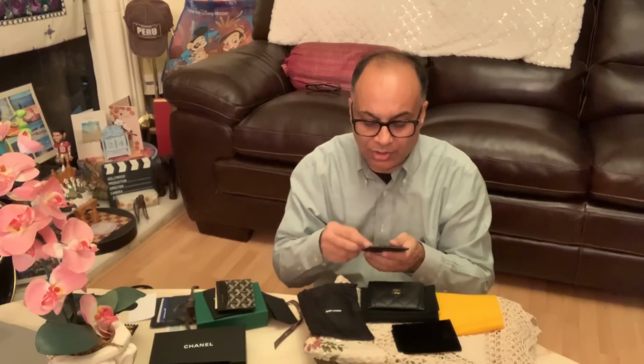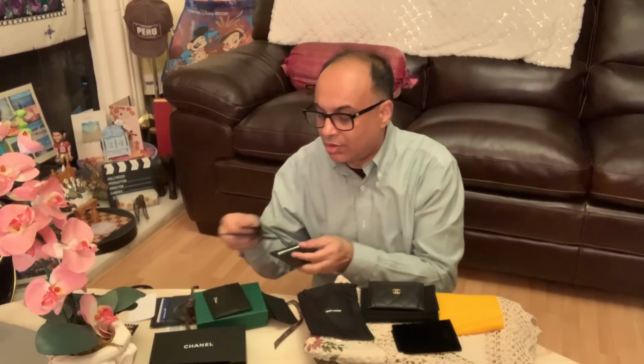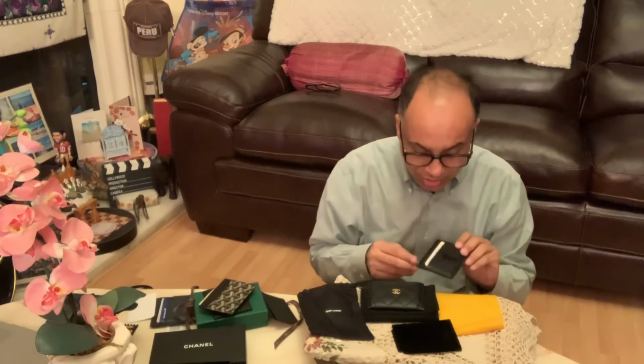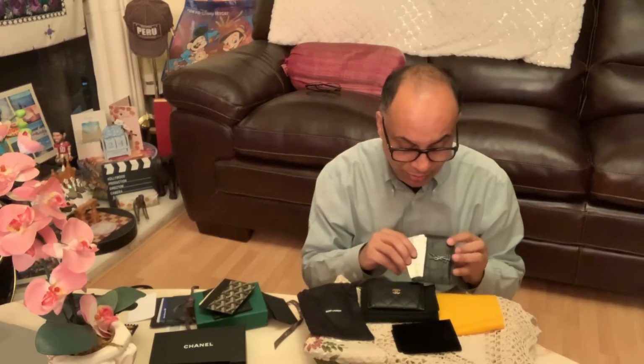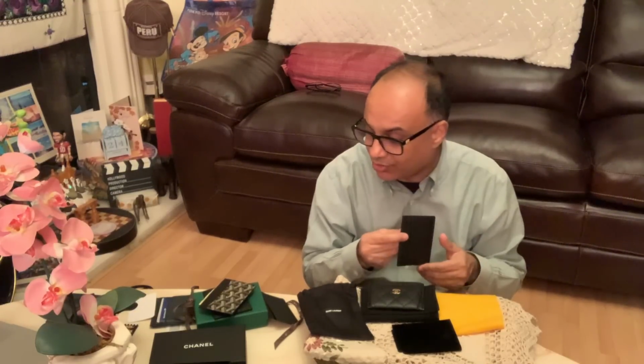So let's try fitting the license. That goes well. My strategy is always to keep my license and my black card on the same side as the logo, so that these are the most frequently used things. Whenever I take out my card case, this is what I am going to actually do. I always prefer to have this side, not the reverse side.